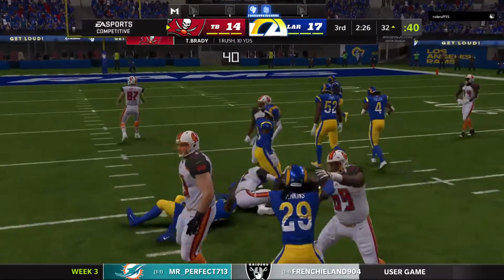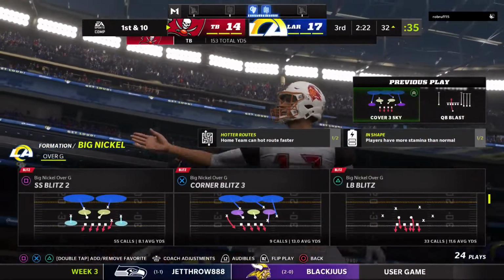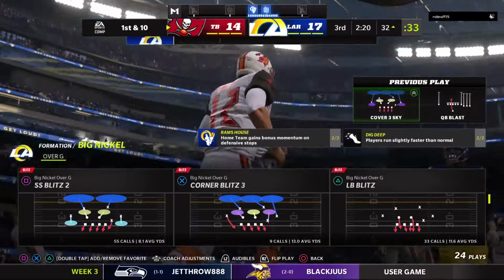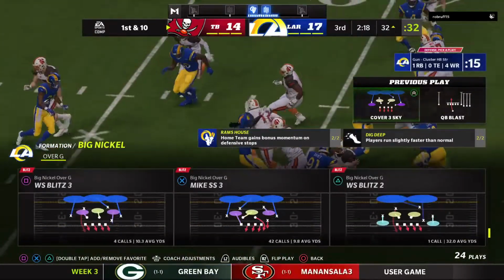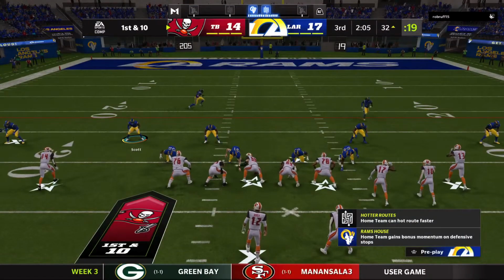Past the 35. He'll be dropped a yard or two shy of the 30. Now that run, that's exactly why you stay with the running game. You don't abandon it totally. You stick with it, keep telling your guys to stay motivated, and they found a crease on that play.